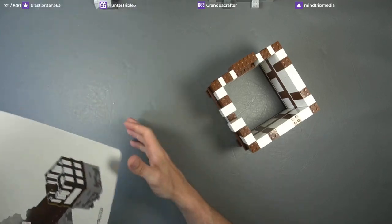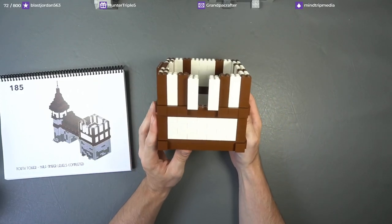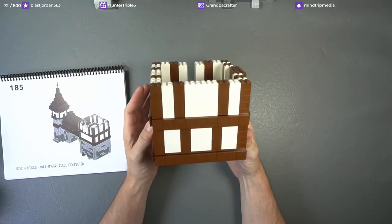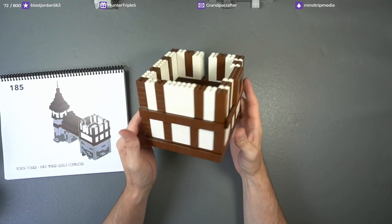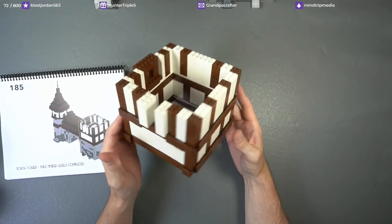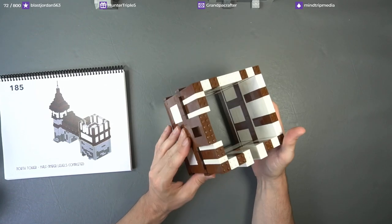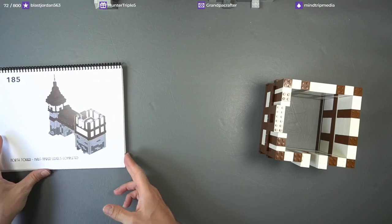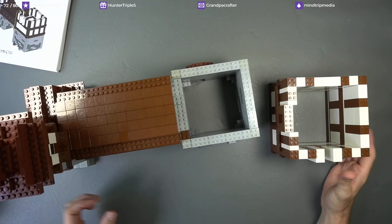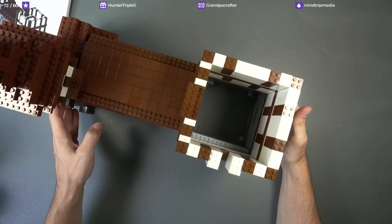So then we can actually attach this, it looks like. So before I put it on, I'll show you that that's what we've got here. The two levels, slightly offset with the timbers, which is very cool. The window. And this goes in the front. The window goes above that. Exciting.